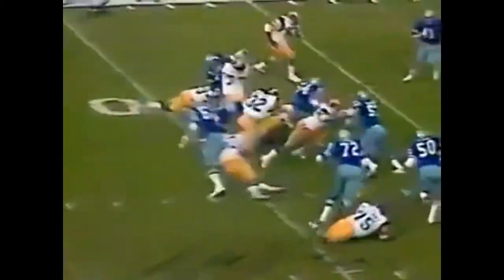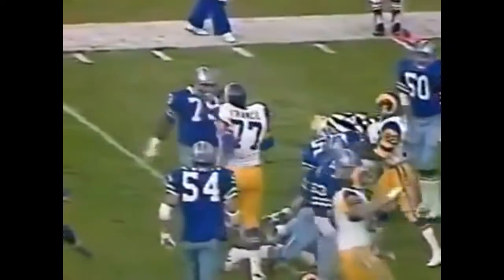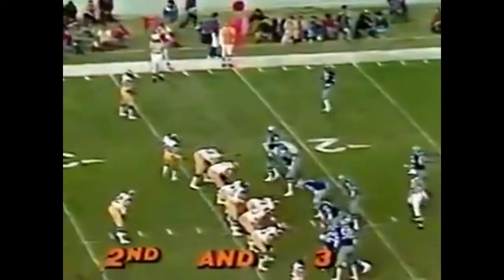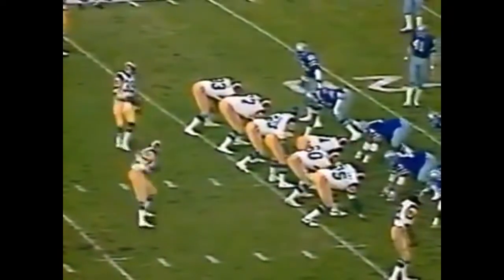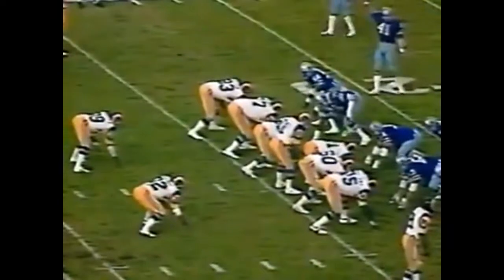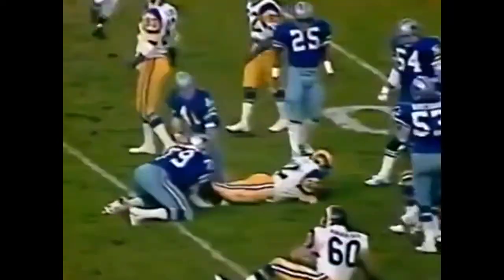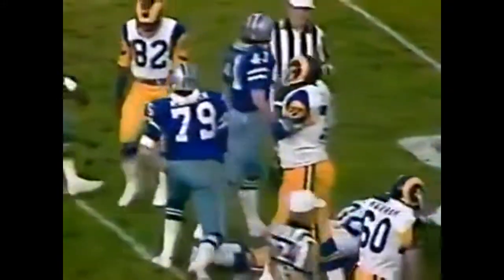0-0 game. That's Cullen Bryant, and Big Cullen bangs for about 6 before Bob Breunig. Little discussion going on between Harvey Martin and Doug France. And the beautiful Harvey Martin. 6-yard pickup. Cullen gets the call again, and this time Harvey wins that fight. He's been playing with a bad knee most of the year.